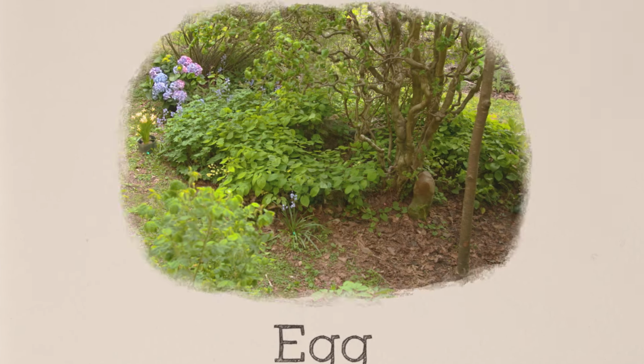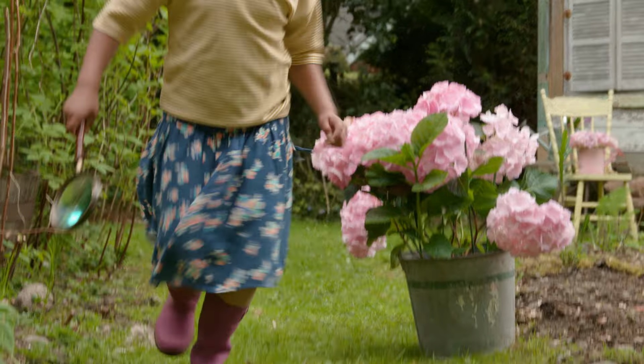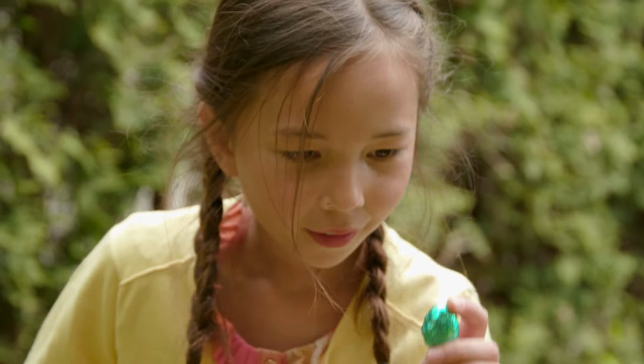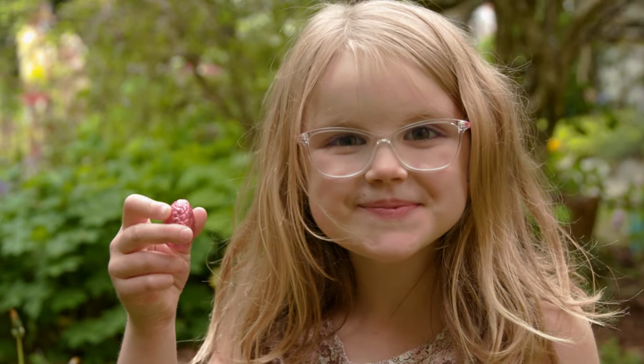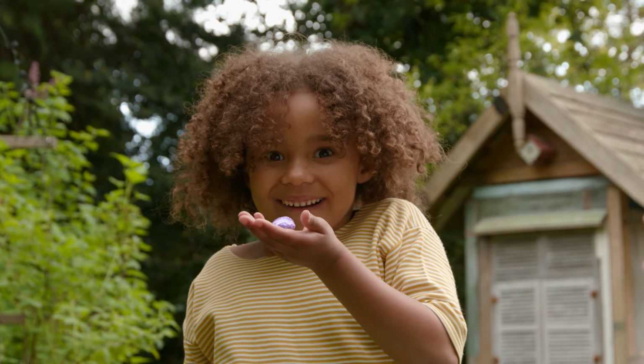Egg! Look over there. That's an egg. It's a chocolate egg. And another one. Oh, what a treat.